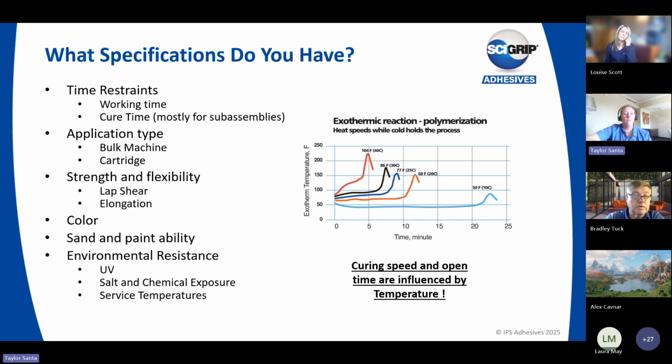Some other things to consider are what type of application you are going to have. Are you going to be using a ton of adhesive? Do you need a big bulk machine, or do you need just cartridges and manual dispensers? What is the strength and flexibility you need? Is this a high vibration piece, or is this a little bit more rigid?